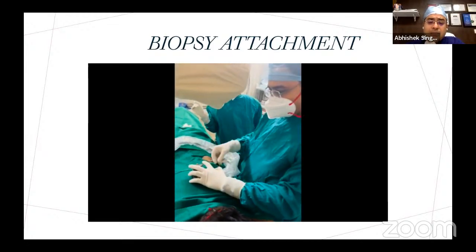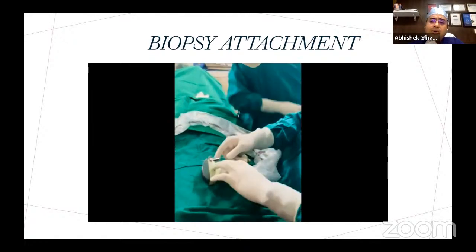So once you connect, it is very, very important that you connect the puncture guide properly, because all the evaluation of the trajectory of the needle is dependent on perfect positioning of the puncture guide. If your puncture guide is angulated by 10 degrees, howsoever correct you puncture, the needle is never going to hit the target. Therefore, it is critical that you align the puncture guide perfectly.